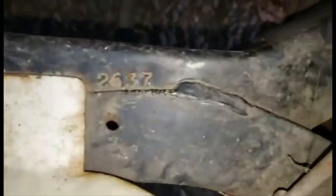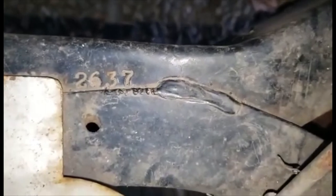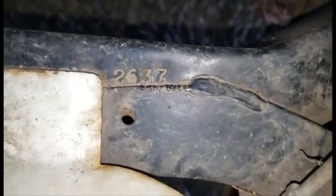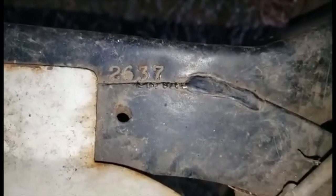All right, so here's the serial number on this white Powell. It's a PMC, and the PMC is underneath that flange right there. It's underneath here, so I've got to take this bolt out and then pound that thing back, so the DMV can see it. PMC 2637 on this white truck.